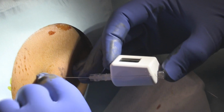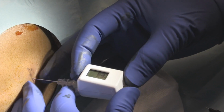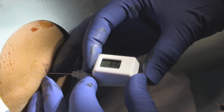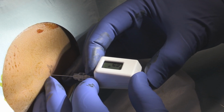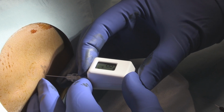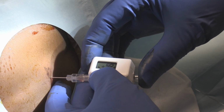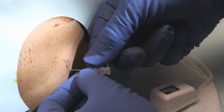Mm-hmm. So I'm going to make sure I'm perpendicular. I think I'm perpendicular here. I'm probably about a centimeter in. My pressure is about 17. I'm going to take this off and let's see if I can manipulate this.